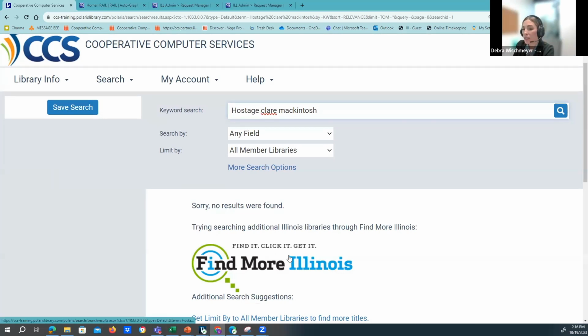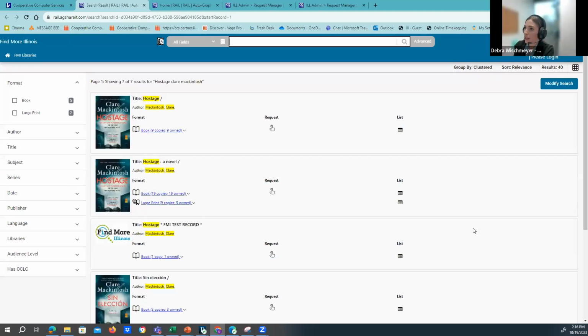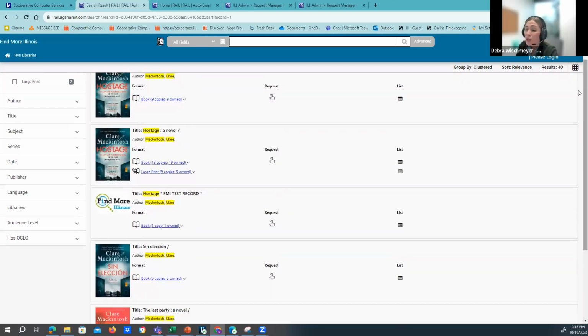If I click this link to FindMore Illinois, I'm redirected to the FindMore Illinois interface. You can see that FindMore Illinois took my search terms from my PowerPack catalog search and reinitiated that search with those same exact search terms. Now as a patron, I can look through my search results and the titles and records that match my search terms and find the one that I'm looking for. In this example, I'm going to select the Hostage FindMore Illinois test record. Again, I'm working exclusively with these test records today. Once I find the title that I'd like to request, I can click that request button.